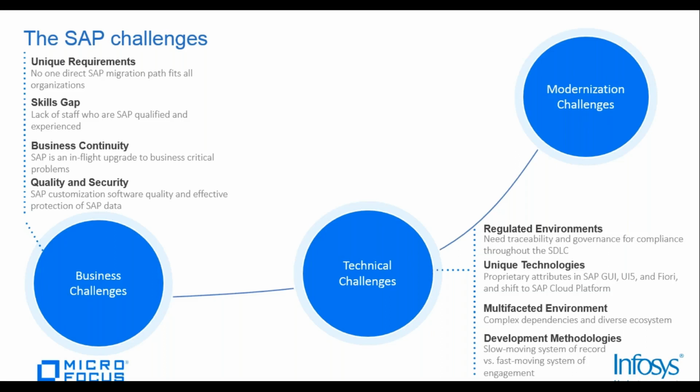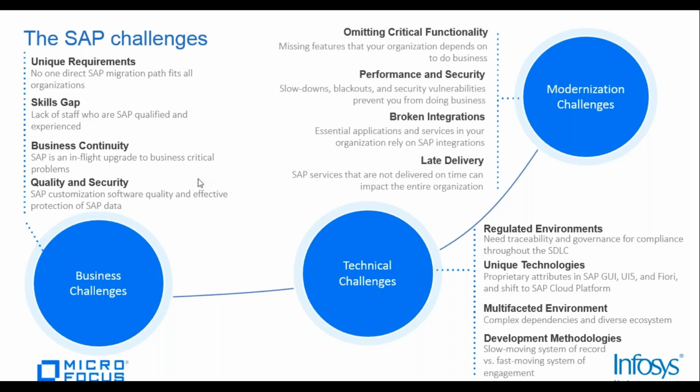All of those make it very challenging, not only to deliver the business needs of SAP, but also how to deliver them. And last but not least, modernization challenges. This is the problem of the new world, even though it's no longer so new, but something we need to give special attention to: how does modernization influence the SAP environment, an environment we're usually used to having with us for so long, and needing to think about aspects such as omitting critical functionality.